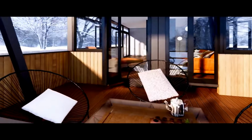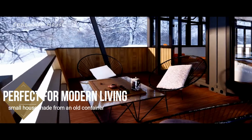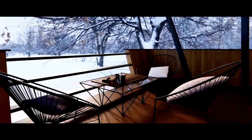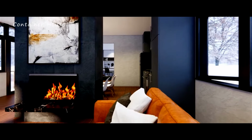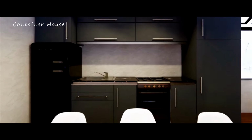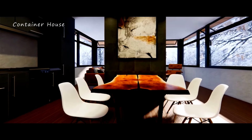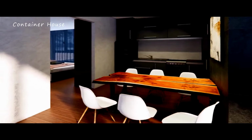Step inside, and you'll be greeted by a cozy and inviting interior that maximizes every inch of space. The open-plan layout seamlessly integrates the living, dining, and kitchen areas, creating a versatile and functional environment that's perfect for modern living. The kitchen is a culinary delight, with modern appliances, sleek countertops, and clever storage solutions that make meal preparation a breeze. Whether you're cooking for yourself or entertaining guests, this well-appointed kitchen offers everything you need to create delicious meals with ease and style.